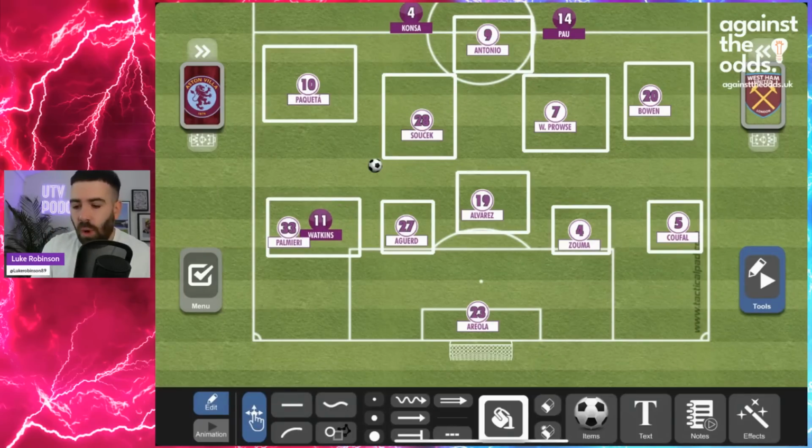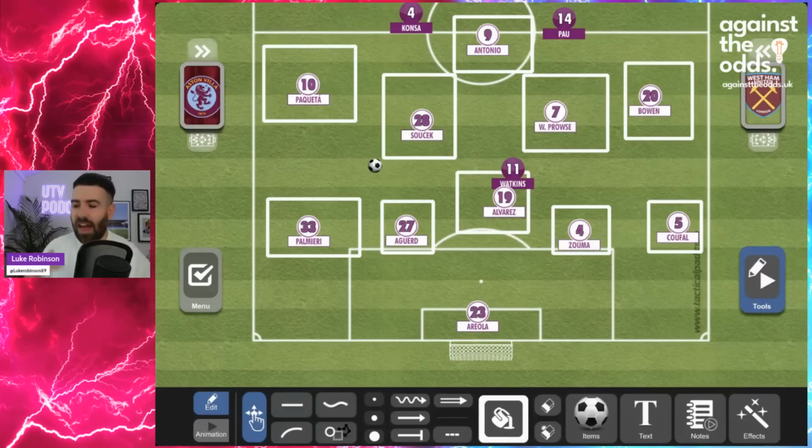Until Watkins moves out of this zone, Emerson covers this area here. The minute Watkins moves out of Emerson's zone, he then becomes Aguard's player in his zone. So it's this man-for-man, continual zonal marking in the zone that player is in. So if Watkins comes into this area, he's Alvarez's man, and he cannot leave Alvarez's sight.